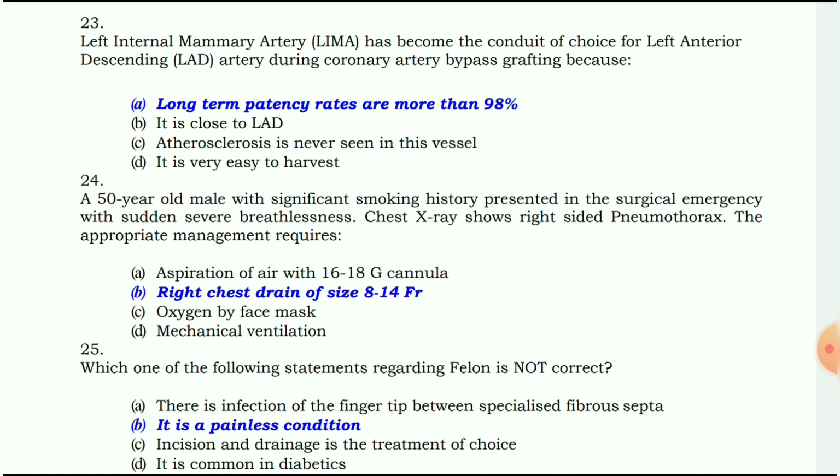Next question, which one of the following statements regarding felon is not correct? It is a painless condition, and the correct statements regarding felon are: there is infection of the fingertip between specialized fibrous septa. Incision and drainage is the treatment of choice and it is common in diabetes.